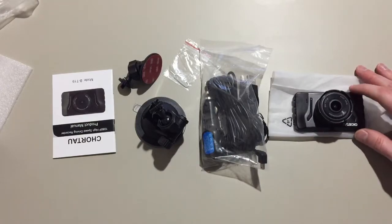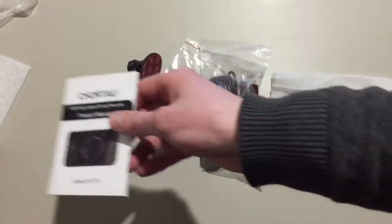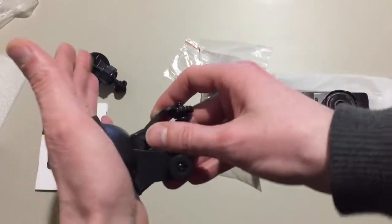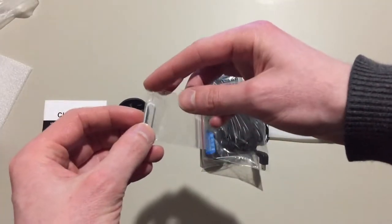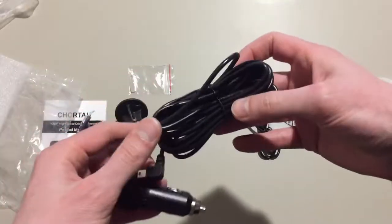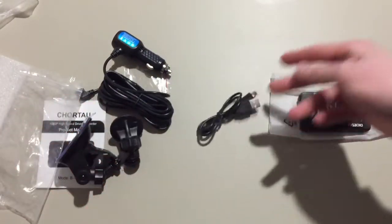They give you a camera, of course. They give you a manual, which is written pretty well, because I read the other one. It's not that crazy English. It's decent and readable. There is this 3M sticky holder, where you would stick it on your windshield probably. There is a suction cup holder. I'm gonna go with this sticky tape approach. They give you this, whatever this is, probably to reset something on the camera, no idea. They give you a car charger, a cigarette lighter charger, and that's what I'm gonna use at first. It plugs in with this mini USB, I believe, to the camera. And they give you just a USB cable to transfer your photos in case you need to.